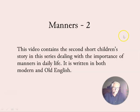All right, and I've cast it all in the form of a story, which is good for teaching the young or for teaching anyone. All right, so let's make a start. I'll read first through the story in modern English, and then I'm going to go through it in Old English with the modern English translation below it and some images attached to try and help communicate the message, I hope. All right, so let's go.